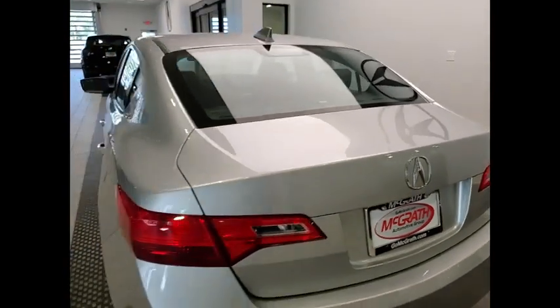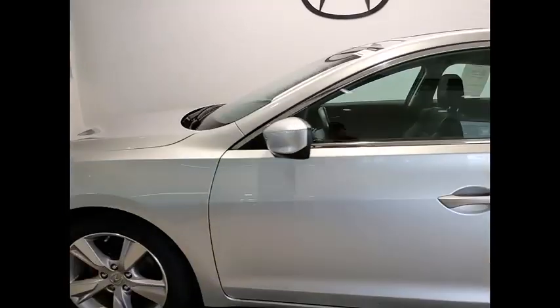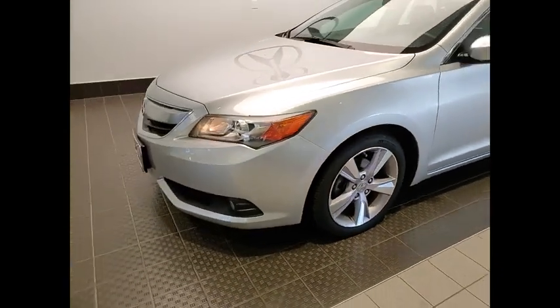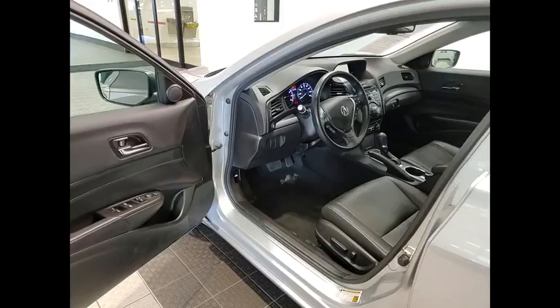This vehicle has less than 55,000 miles. Here are some of this vehicle's great options: tire pressure monitor, electronic stability control, heated mirrors, alloy wheels, aluminum wheels, brake assist, traction control, stability control, daytime running lights, remote keyless entry.